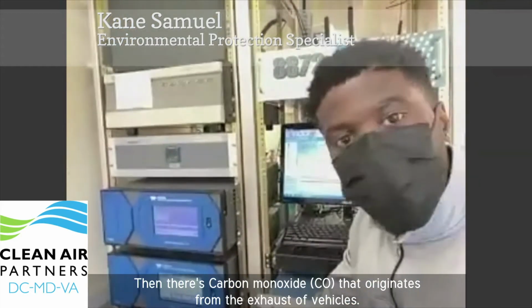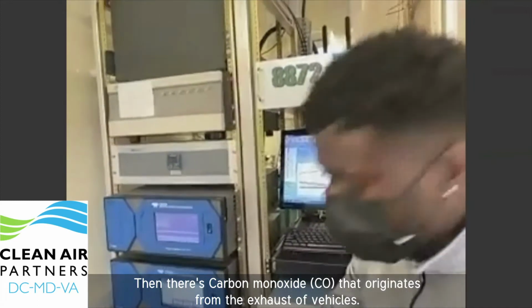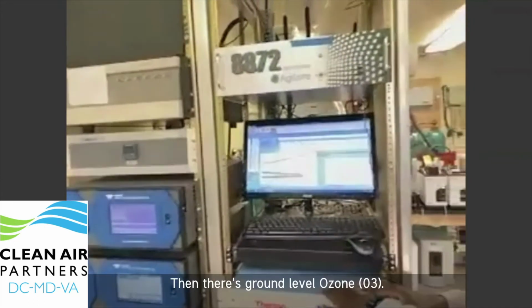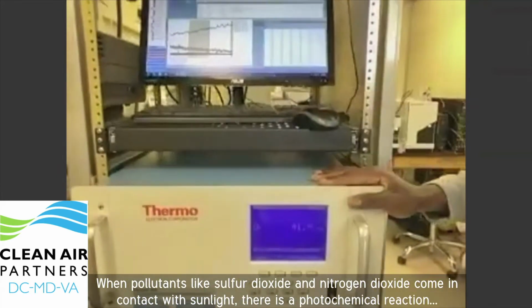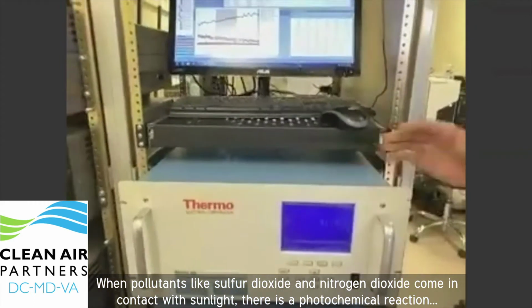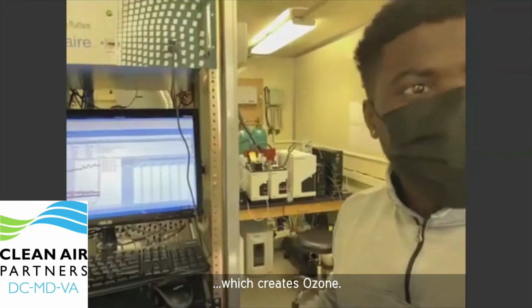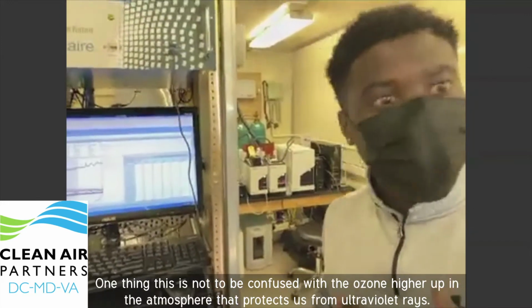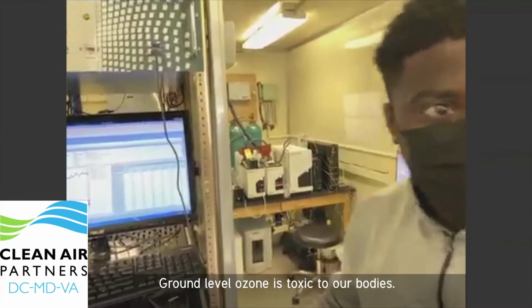We have carbon monoxide. Sources of carbon monoxide would be cars, trucks, or other vehicles and machinery that burn fossil fuels. And then we have ozone. Sources of ozone are the other pollutants that I just mentioned when they come into contact with sunlight and form a photochemical reaction. One thing to notice is this is not to be confused with ozone located in the stratosphere that protects us from ultraviolet rays. Ground level ozone is actually toxic for our bodies.